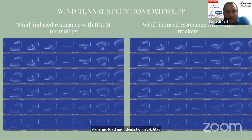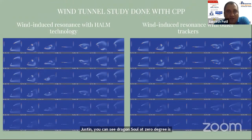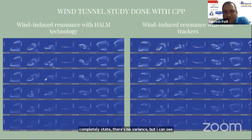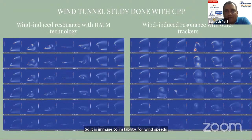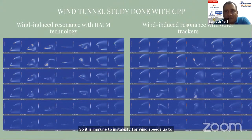Just to give a snapshot of the wind tunnel test done, you can see Dragon Soul at 0 degree is completely straight. There is no variance. But you can see the other trackers. So it is immune to instability for wind speeds up to somewhere between 40 and 50 meters per second, regardless of the angle.